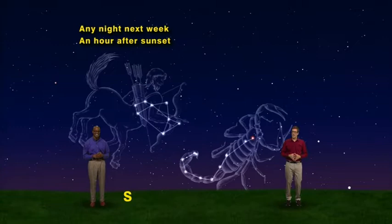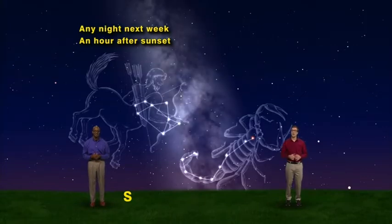Phew, that's a lot of funny star names. Now finally, if you have super dark skies and a good imagination, the Milky Way looks like steam coming out of the spout of the teapot.